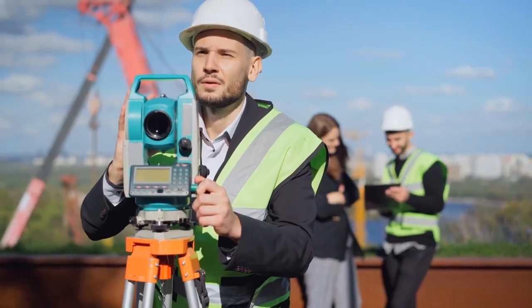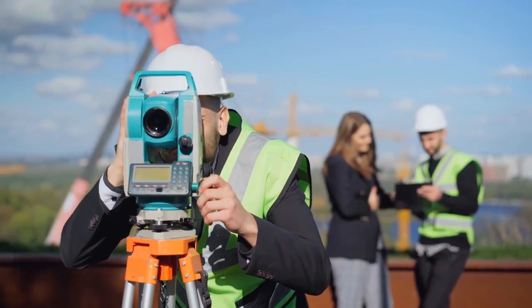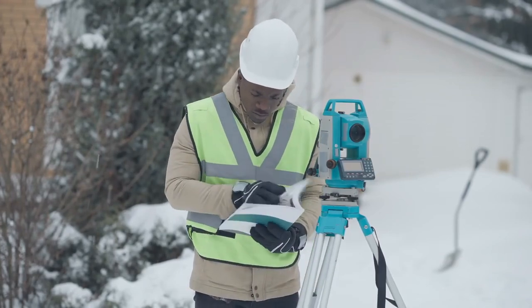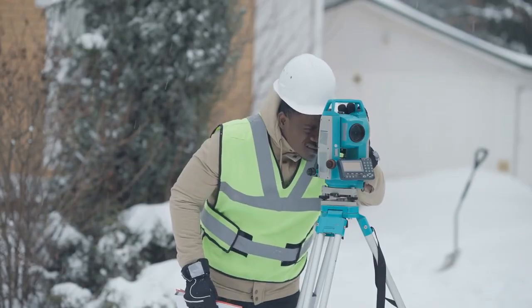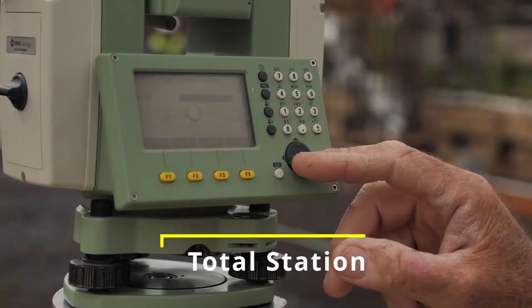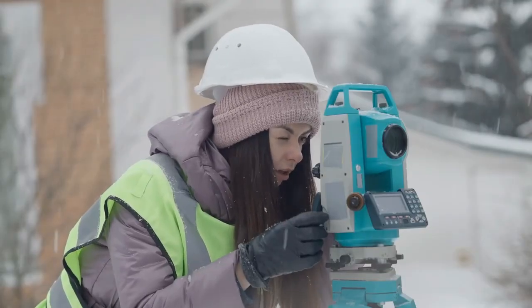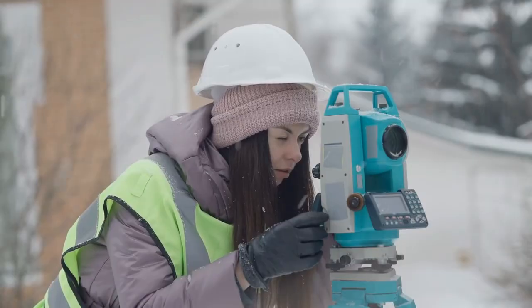Now that we know what land surveying is and its historical roots, let's explore the tools that surveyors use. Here are some of the most common ones. Theodolite. This is an essential instrument for measuring both horizontal and vertical angles. It consists of a telescope mounted on a tripod, which allows surveyors to take precise angle measurements. Total station. A modern marvel, the total station is a combination of a theodolite and an electronic distance measurement, or EDM, device. It allows surveyors to measure distances, angles, and elevations quickly and accurately.